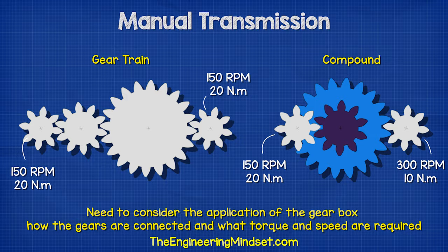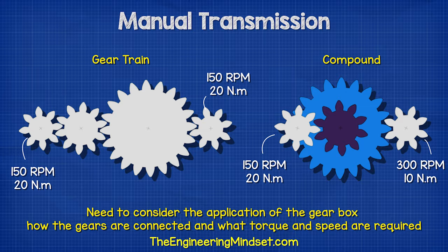So we need to consider the application of the gearbox, how many gears are connected, and what torque and speed we require.